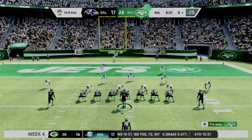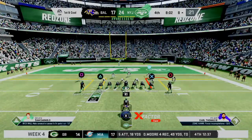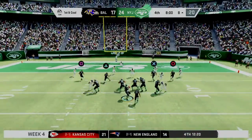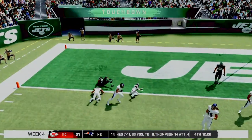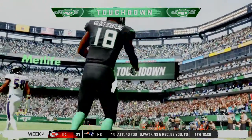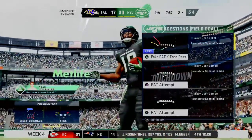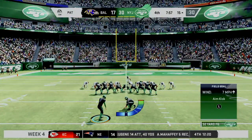But you and I both know, well-conditioned, and he did tell us that he thrives on being at his peak late in ball games. Now it's Darnold. This is caught. And he's going to take it in for a Jets touchdown. Marquez Valdez-Scantling, his 2nd touchdown on the season. And the Jets will extend their lead.